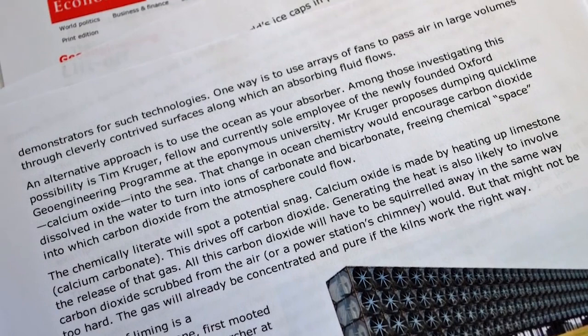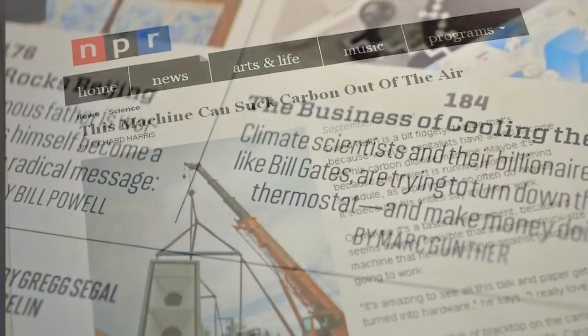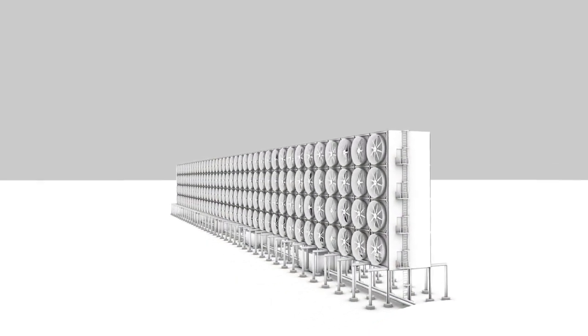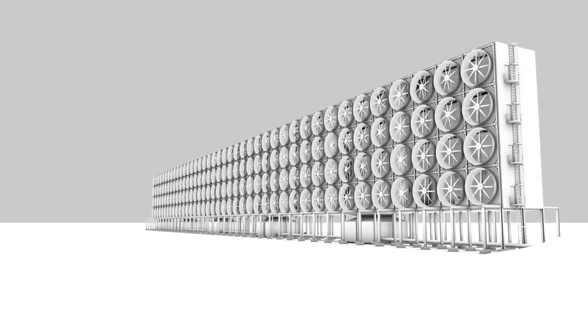There's a growing buzz about air capture. The Economist, NPR, and Fortune magazine have featured the work. Bill Gates is one investor in Carbon Engineering. Capturing carbon dioxide from the air is an important challenge. That's Carbon Engineering's motivation and its business.